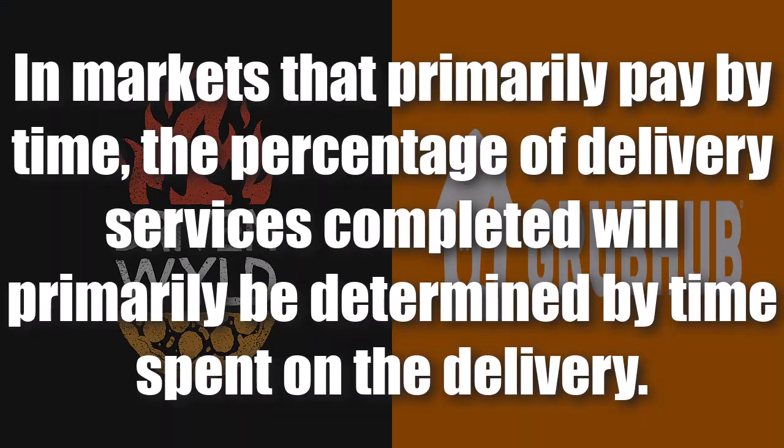In markets that primarily pay by time, the percentage of delivery services completed will primarily be determined by time spent on the delivery. Okay, so this is a little unclear. They don't have an earn by time function, but there are states that do have an earn by time law. Prop 22 in California, New York City, Seattle, etc.